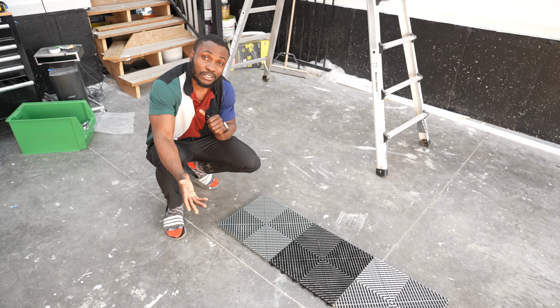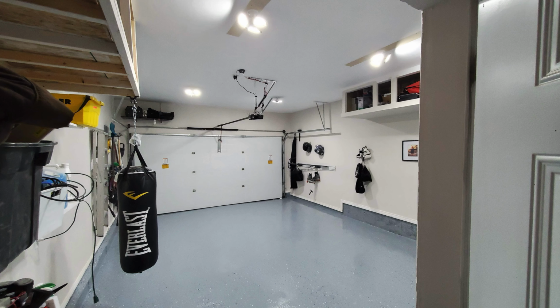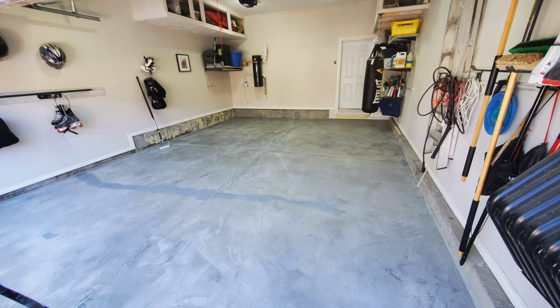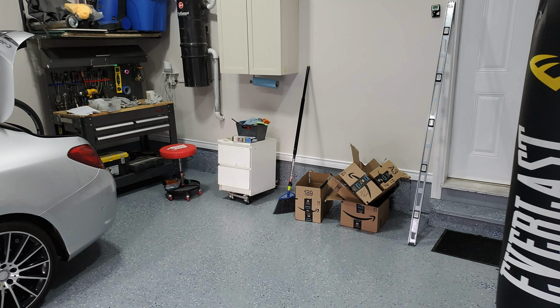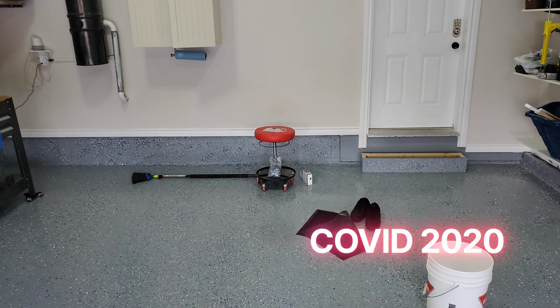But I could have also saved a little bit more money by doing epoxy myself, because I've done it a couple of times. I did it in my old house, I did it for my mom, I've done it for my friends. So I think I kind of knew what I was doing when it comes to epoxy. But the problem is epoxy was a pain to maintain, at least for me, because in the winter months I drive my car into the garage, and the whole thing melts onto the floor.